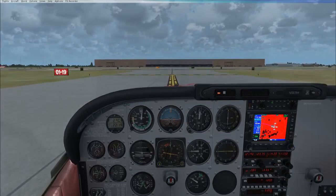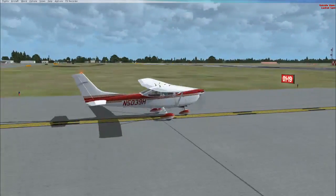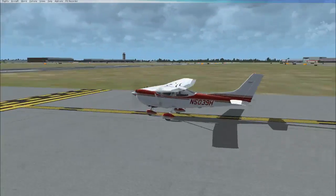Alright, and we've been cleared to cross the runway. Just a real quick check. I don't see anyone on final on either side.